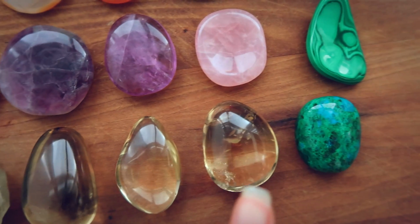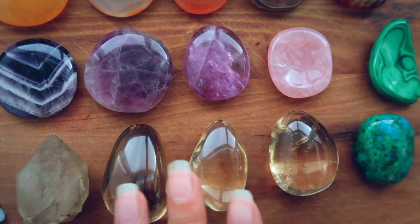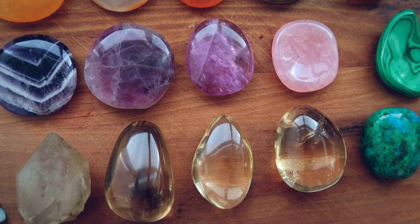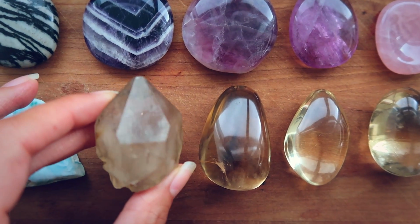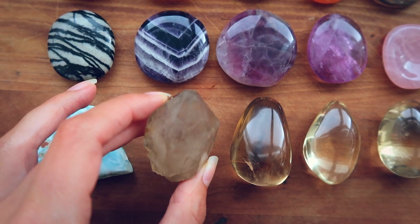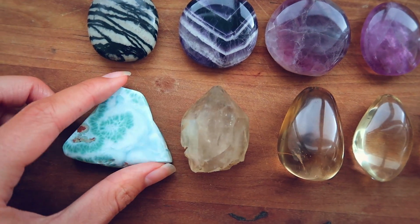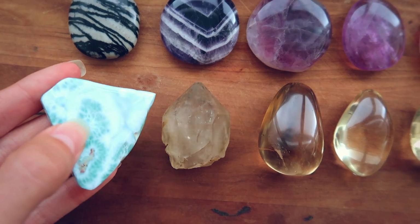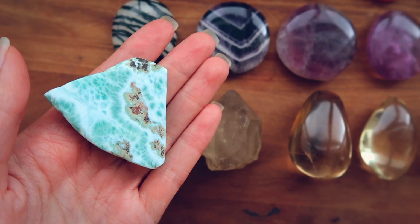chrysocolla, citrine. These are all natural citrines, not heated amethyst, really high quality. Love them. And then this is a little citrine point, if that's gonna focus. Completely natural citrine point. And last but not least, we have this beautiful piece of Larimar from the Dominican Republic.